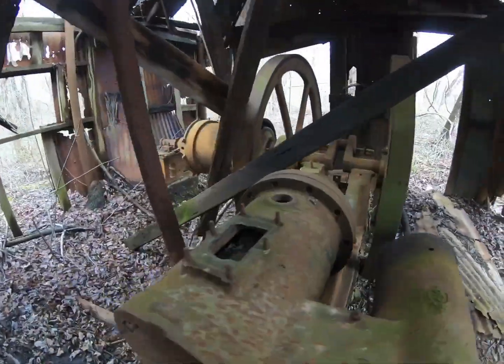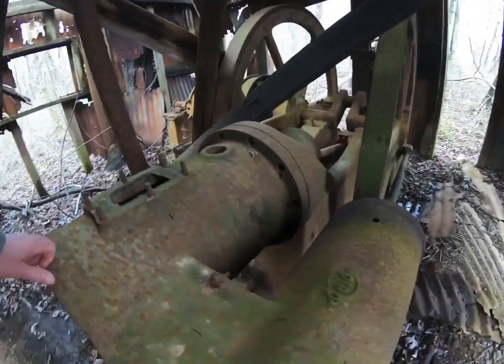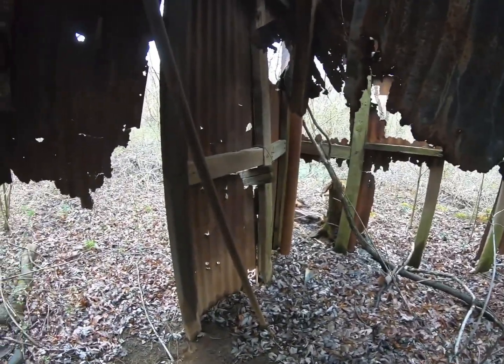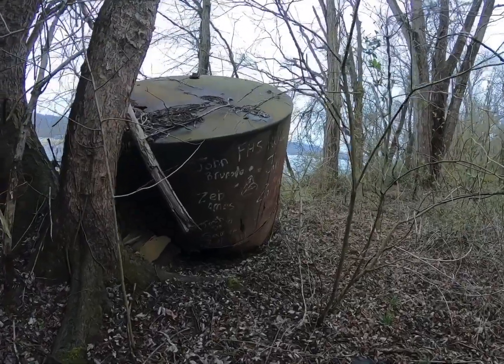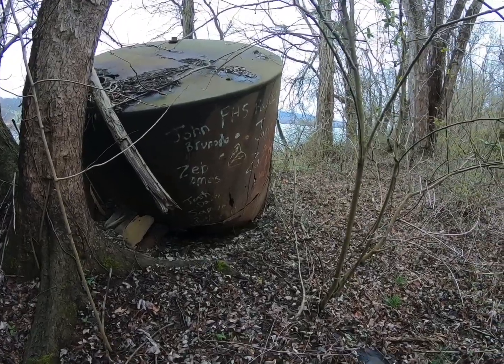Jerry, what's the name on this one, buddy? I don't see any nameplate on it. It's a big one. Right here's the old oil tank, the holding tank. It must not have pulled too much out of the ground. But I guess back in... Huh?